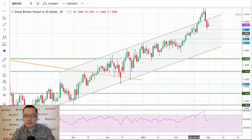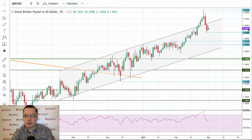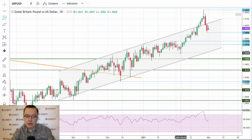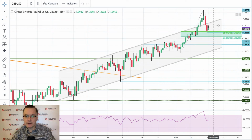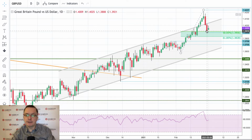So back to the channel, we have the very nice up move towards 1.4237. That was the high. Now we are trading back inside the channel. Let's just take a look at how much we have retraced of the last wave down. As you can see, we retraced 50%. The 50% Fibonacci retracement is located at the level of 1.3906. The low was 1.3888, so that's roughly 18 pips. All right, so please keep an eye on this level again.